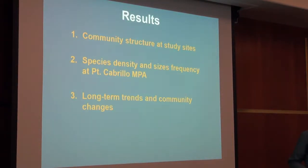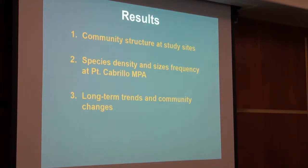So as far as the results from the baseline monitoring period, I wanted to talk about 3 things. The community structure that we found along those sites, and then I'm going to talk about one marine protected area, the Point Cabrillo SMR, and show you some comparisons of species densities and sizes inside and outside of that MPA, really similar to what the other kelp forest group did. And then I want to put those results in a long-term context because of all the funky ocean conditions and diseases that we've been talking about.